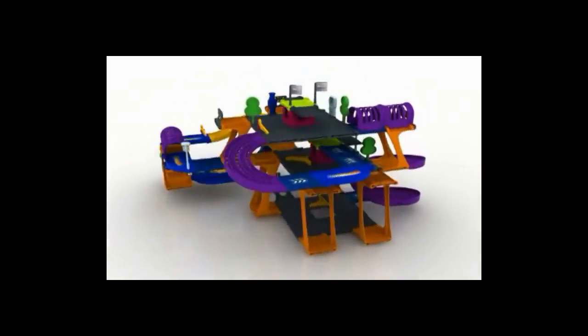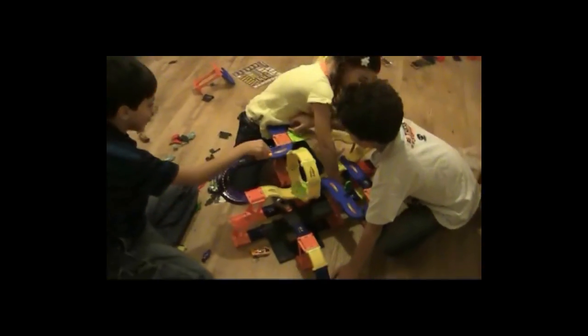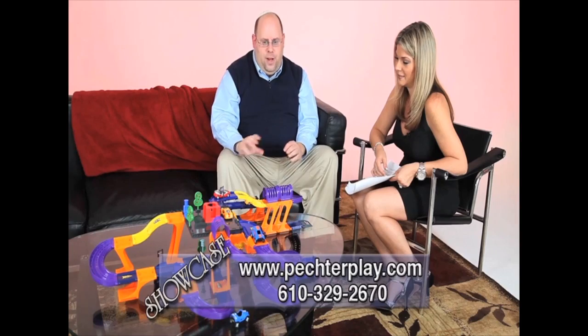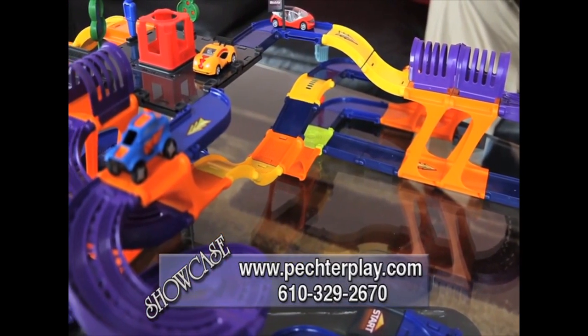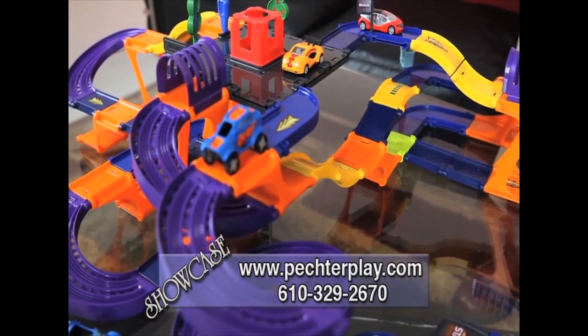Now, we've been looking at some different photos of some of the modular toys, but what is the one that you've brought here at the studio? Tell us about this one. Sure. This is our largest track set. This is a 72-piece set called the 3D Highway. And what's great about it is you've got rising pieces, pieces that are in spiral, straight pieces, bumps in the road, and of course it comes with 4 die-cast cars.